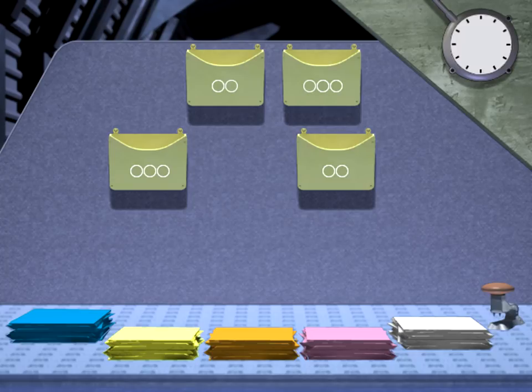You need to put all your paperwork into the files on the wall. The colored dots on the files will let you know which papers go in that file. When you've got the papers in the right order, they'll fly into that file folder. Roz wants your paperwork filed quickly, so watch the clock. Okay, when you're ready to start, click on the stapler.